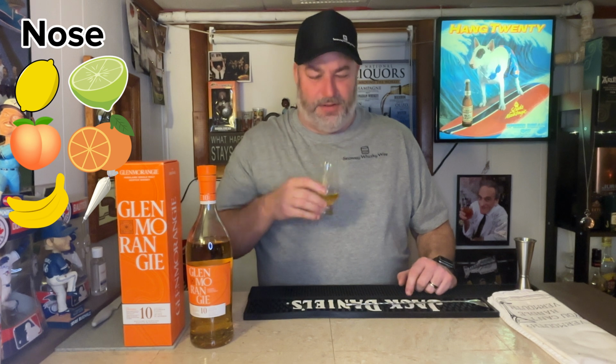So right off the get-go, it's very heavy citrus, lemons, limes. You get some peaches on there, like ripe peaches, with the skin still on. Some candied oranges in there as well. You get that sweetness. Some banana as well. That sweetness is very strong, almost like a confectioner's sugar or an icing sugar. Some vanilla on that, and some floral notes at the end. Pretty fan of the floral notes. Very citrus heavy, very fresh scents on this.